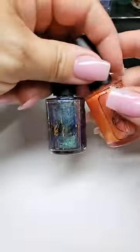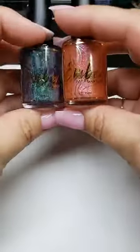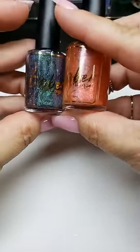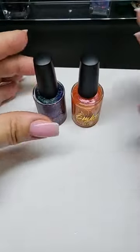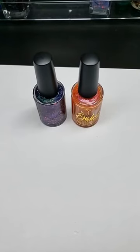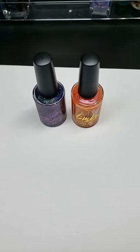Okay, polish. So we are going to start. Last time I did alphabetical order, but we're just going to wing it. The first two that I have are Ember Lacquer. She has amazing polishes. Let me put these two here and pull up her info. She did two offerings this month. The first one is Carol Ann, which is amazing. This one right here.